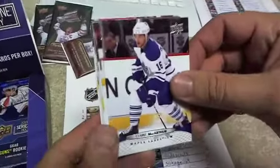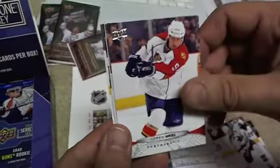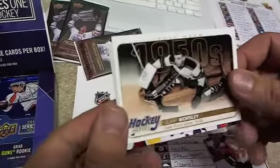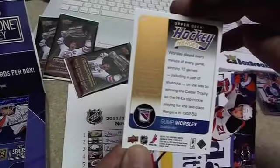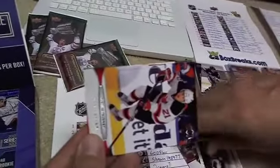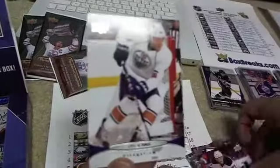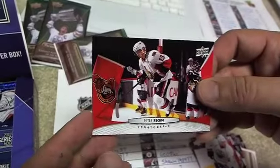Okay, we have Clark MacArthur for the Leafs, Dan Boyle for the Sharks, Stephen Weiss for the Panthers, Van Riemsdyk for the Flyers. Okay, then we have a Hockey Heroes card, Gump Worsley, and he is for the New York Rangers. And we have Teddenby for the Devils, Taylor Hall for the Oilers, and Peter Regan for the Senators.